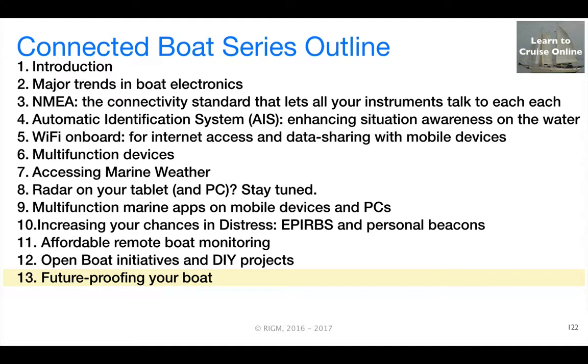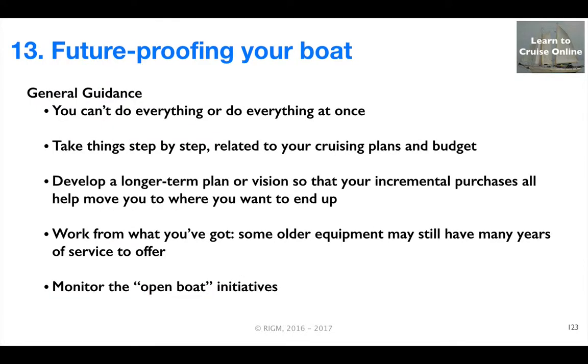This episode focuses on future-proofing your boat. In past episodes, we've talked about a lot of developments in marine electronics, which essentially translates into lots of opportunities to spend money. But none of us can do everything or do everything at once. So my general guidance from my own experience is to take things step by step, linked to your cruising plans and where you want to be and what is needed to support that, and your budget. At the same time, I suggest developing a long-term vision so that your incremental purchases along the way help you move to where you want to end up.